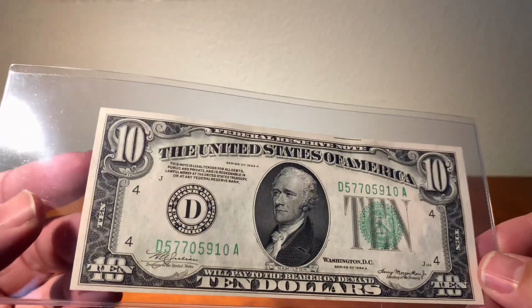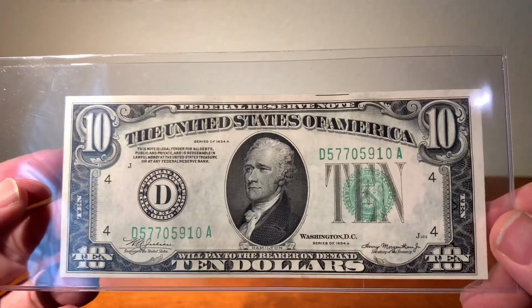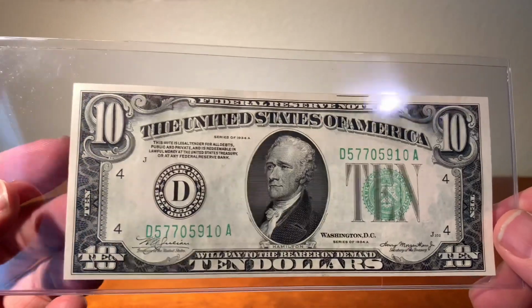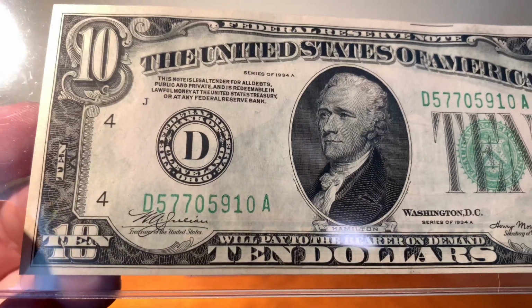But these are not mules. I checked every single one, but that is a beautiful 1934A $10 bill. And keep note of the last 3 digits in the serial number, 910.